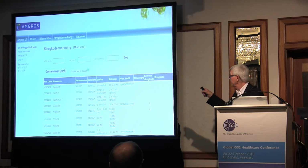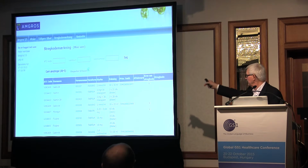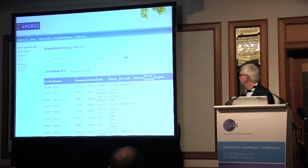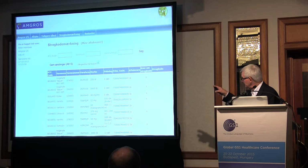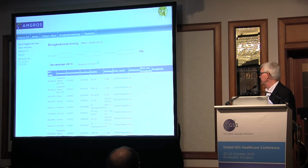I just have a sample here. This is a list where the company has identified itself, and they can see that there are already primary barcodes on some of the drugs, and it's marked with crosses where they need to put in the primary package barcode. The barcode is on the label of the drug. Here they can also make another list, with just the drugs that they have an Amgros agreement for.